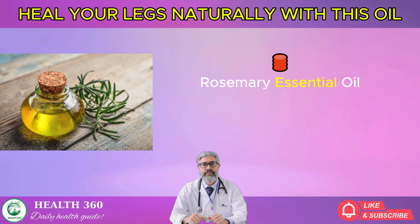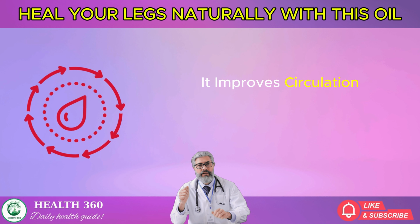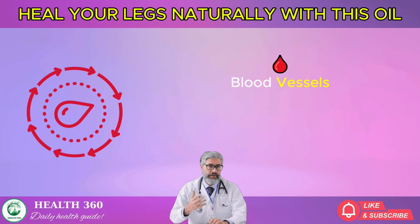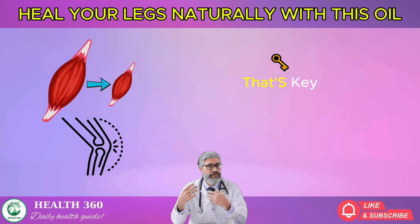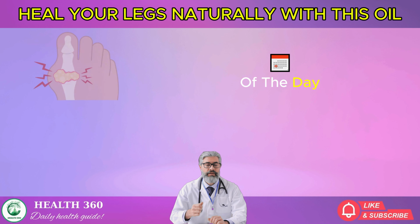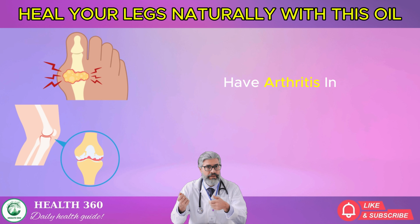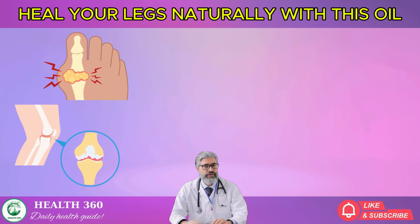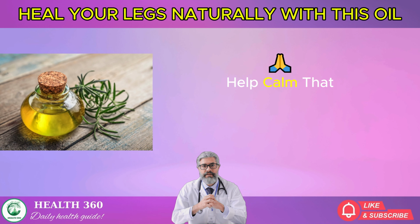Well, rosemary essential oil has this incredible combination of properties. It improves circulation, meaning it helps your blood vessels deliver more oxygen and nutrients to your leg muscles and joints. That's key, especially if you deal with cold feet or swelling at the end of the day. It also has anti-inflammatory effects. So if you have arthritis in your knees or ankles, or just general inflammation from standing or sitting too long, rosemary oil can help calm that down.